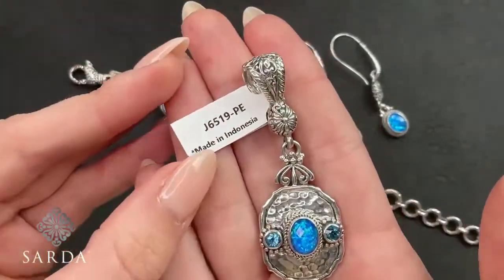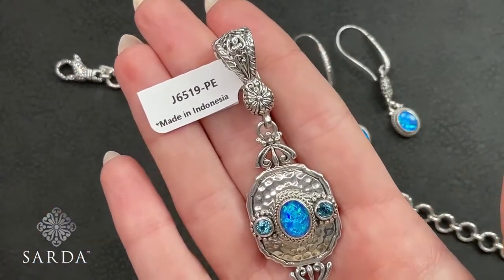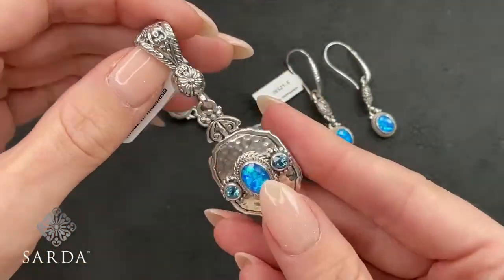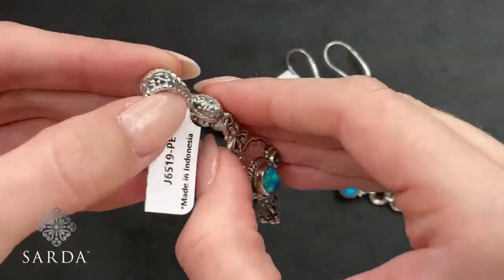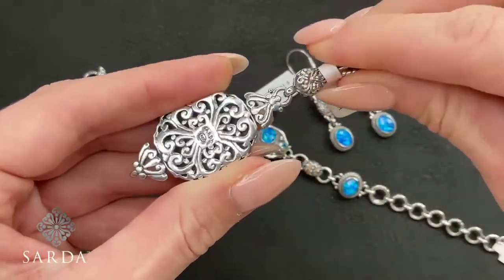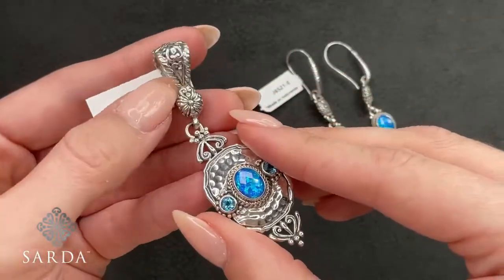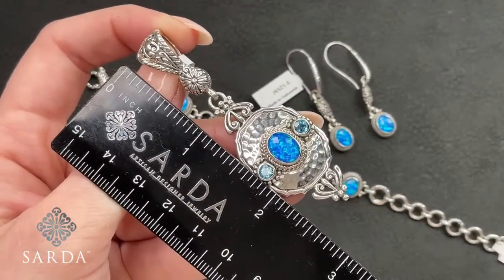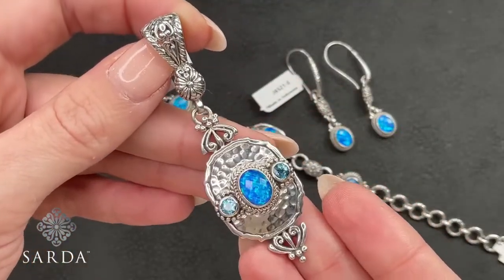All right, and then we'll go on to the pendant. The pendant is J6519 for $119.99. Beautiful, and hammered detailing all on the edge. We've got the Janela Dare on the bail, and then this is a magnetic closure in the gallery back. Audrey said this is like watching her favorite movie. I love that. 2.5 inches, definitely a medallion here. And the hammered on this is great.